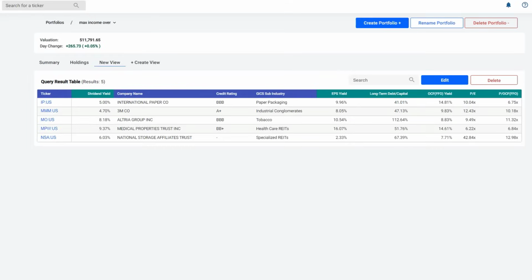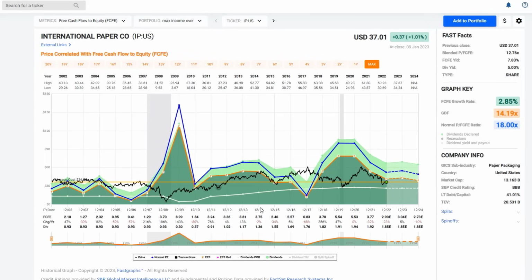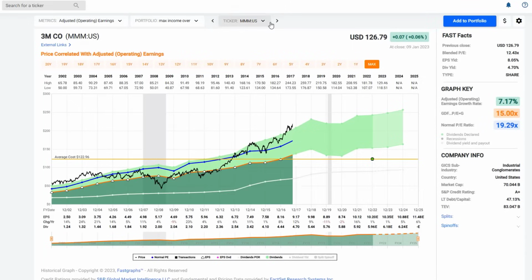Now, the other half of the money, I'm going to be a little more aggressive, and I'm going to invest in these more aggressive companies with higher yields, like International Paper, which is a little spotty on cash flows, but it's yielding 5% right now. The stock is inexpensive, and from an operating earnings point of view, it looks a little better than I like it from the cash flow. But I've got my 5% yield, and they've raised their dividend pretty well for the last 4 or 5 years. So I like International Paper.